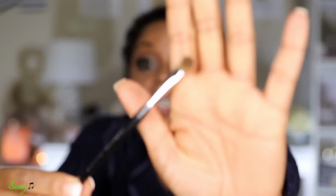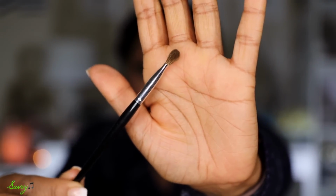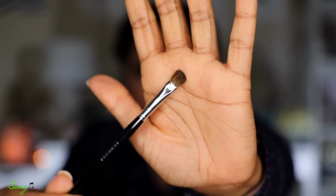Some of the other brushes are just too big. This is a little tiny shader brush, and I really like having this in my collection. So these are all of my little small shader brushes that I really love having. Some are affordable, some are not so affordable. Oh, I missed one. I'm sorry. This is the Sephora Small Shadow number 15. This is also a small shadow brush that I just got, and I really like it for applying eyeshadow.